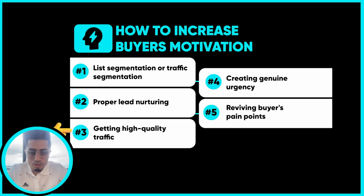3, getting higher quality traffic. There's so many different traffic sources today, guys. There is a traffic supermarket, and as long as you're willing to spend, you will get clicks. Now, in terms of traffic, some is going to get you better results in certain niches, certain products, and whatnot. But ultimately, the quality of traffic comes down to how targeted your traffic is.